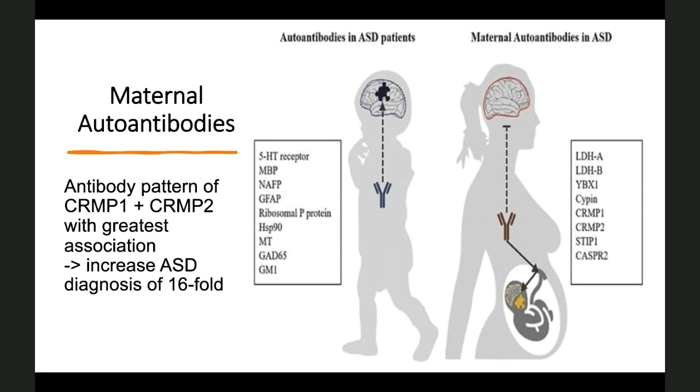One study looking at the different patterns of autoantibodies found that CRMP1 and CRMP2 had the greatest association with progression to autism. And it increased the autism spectrum disorder diagnosis 16-fold. There are also other autoantibodies that are depicted here that have been implicated as well. They include GAD65, serotonin receptors, CFAP, ribosomal proteins, UM1 or gangliosidases, MP, which we saw earlier was implicated in autism, as well as YBX1, LDHA and B, and CASPR2.